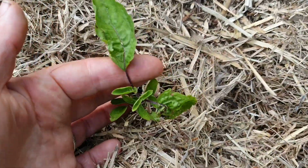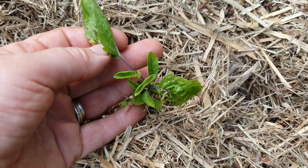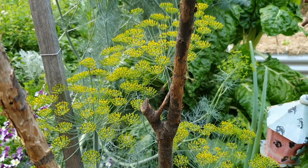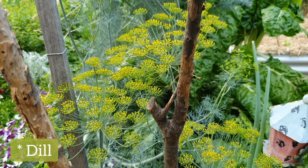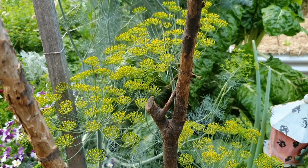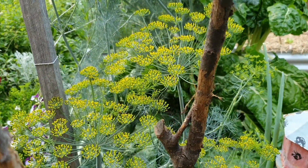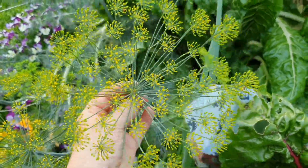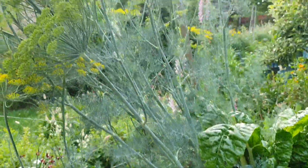And here I have, as I mentioned before, I'm trying a few different types of basil. This one is holy basil. These fennel plants really stop me in my tracks. Every time I pass them by, I just have to admire them for a few seconds. I'm going to grow even more of this next year. I'm completely in love with it.